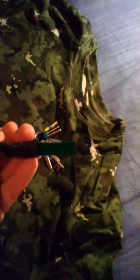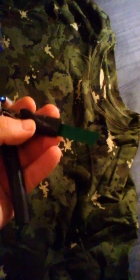On my keys, I've got the ferrocerium rod with rubber on it to protect it, and also I can use that for fire. Got the striker with it, which you can sharpen. You can use it as a little saw because that's what it also is. More rubber on it, obviously.